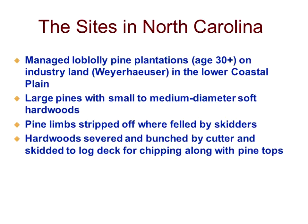The hardwoods were severed and bunched by the cutting machines and skidded to the log deck for chipping along with the pine tops that were severed at the logging deck. So the overwhelming volume of biomass that was removed for energy came from the hardwoods that were in the midstory and understory.